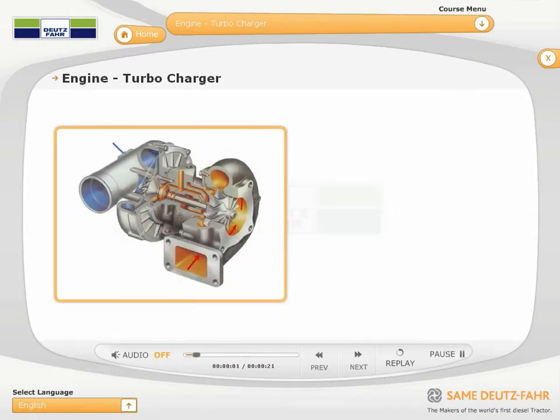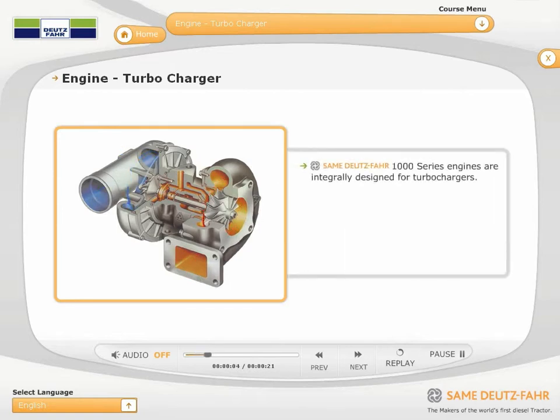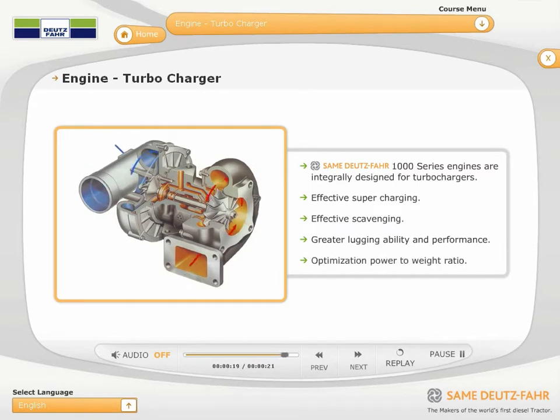Engine turbocharger. The same Deutz Fahr 1000 series engines are integrally designed for turbochargers. Effective supercharging. Effective scavenging. Greater lugging ability and performance. Optimization of power to weight ratio.